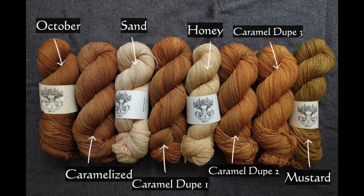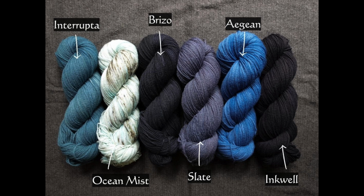Anyway, so sand and honey are a much lighter depth of shade, but if you were wondering where these colorways fell on the concentration compared to those, that's where they're at. They're much more saturated.